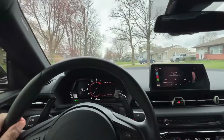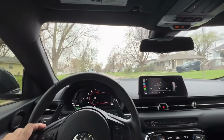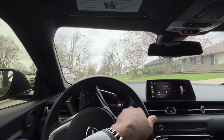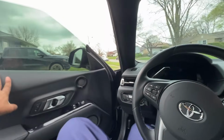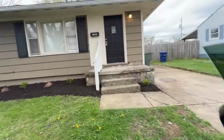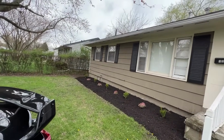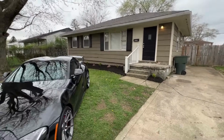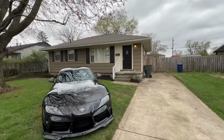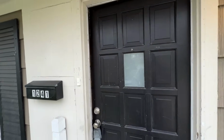All right, let's go. All right, so we're pulling up on the property now. Man, it's been a little while since I've been over here. So let me see. That's the property right there. All right, so we're here at the property, Project Supra. Okay, got the landscaping done. Dope. All right, so let me show you guys the house. Take a step back. Got the Supra out here in the yard. Neighbors probably gonna be wondering what's going on. All right, so let's go ahead and check out the inside of Project Supra.